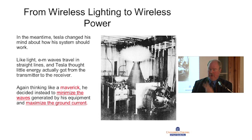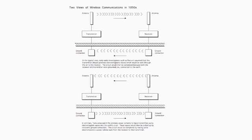It produces the radiation that goes up into the antenna, and it can produce a ground current, or a current that can go through the ground. So thinking like a maverick, Tesla decided not to do what Marconi and Lodge and other people were thinking about in the top circuit, which is that the energy would go from the transmitter up through the atmosphere.